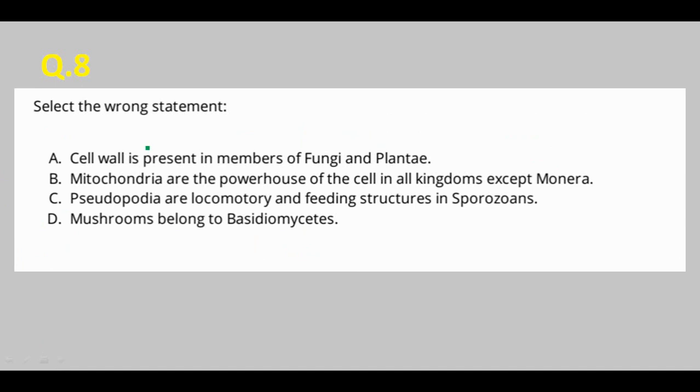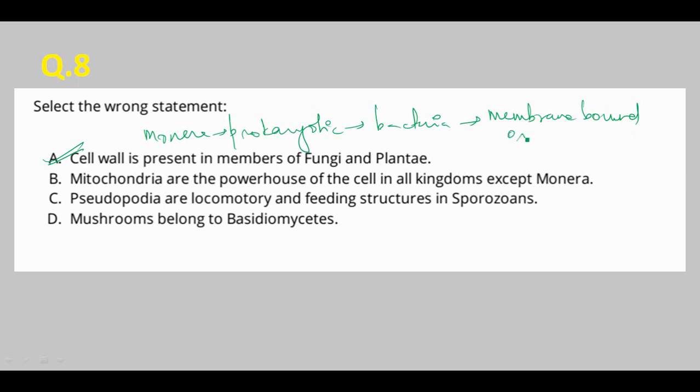Next question. Select the wrong statement. Cell wall is present in members of fungi and plantae. This is absolutely true. Yes, cell wall is present in fungi and plantae. Mitochondria are the powerhouse of the cell in all kingdoms except Monera. In the kingdom Monera, we have prokaryotes, which are nothing but bacteria, and in bacteria we do not have membrane bound organelles. So this statement is again very true.